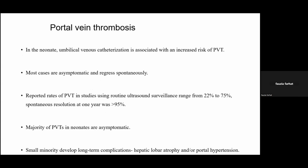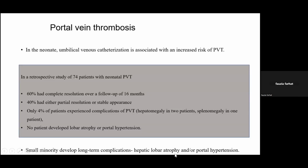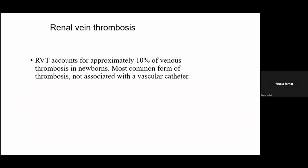Coming to portal vein thrombosis, the most common cause is again umbilical venous catheterization. Most cases are asymptomatic and regress spontaneously. Reported rates of PVT range from 22 to 75%, whereas spontaneous resolution at 1 year was more than 95%. The majority of portal vein thromboses were asymptomatic. Again, the long-term complications include hepatic lobar atrophy or portal hypertension. In a retrospective study of 74 patients with neonatal portal vein thrombosis, only 4% of patients experienced complications, and 60% had complete resolution over a follow-up of 16 months.